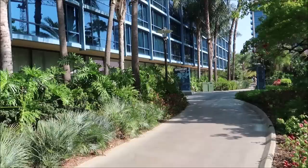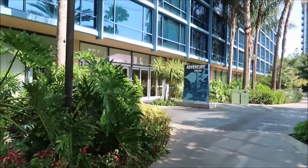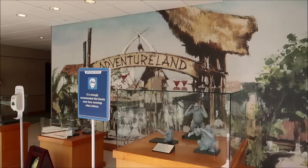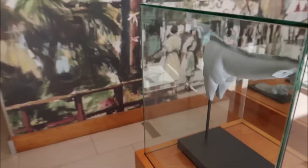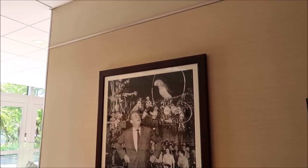We're making our way right on over to the Adventure Tower, Adventureland. I love it. And we got a premium Downtown Disney view. So I'm excited to see what that's like. Well, that is so cool. Look at that. And they also have some concept from the Jungle Cruise in here, like the elephants and a giraffe. I don't even think there was a giraffe in the Jungle Cruise. That's pretty fancy. Oh wow, I'm loving everything inside the Adventure Tower.